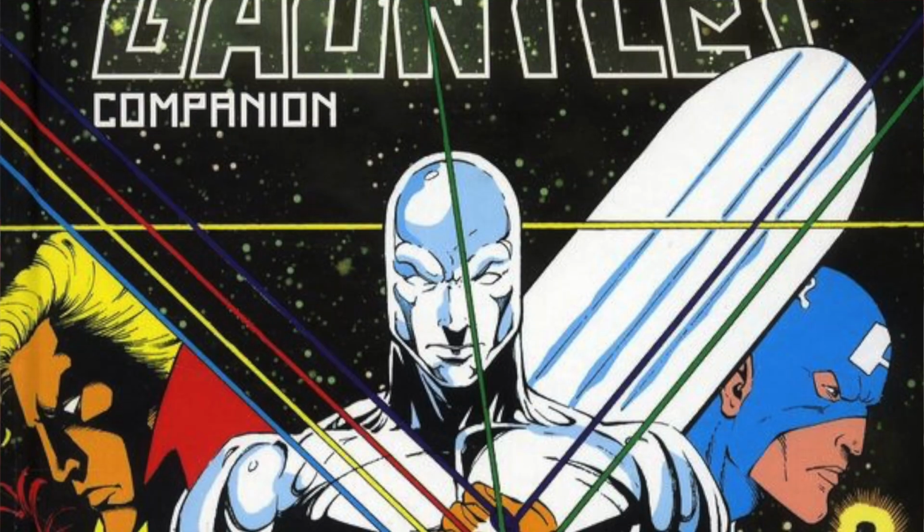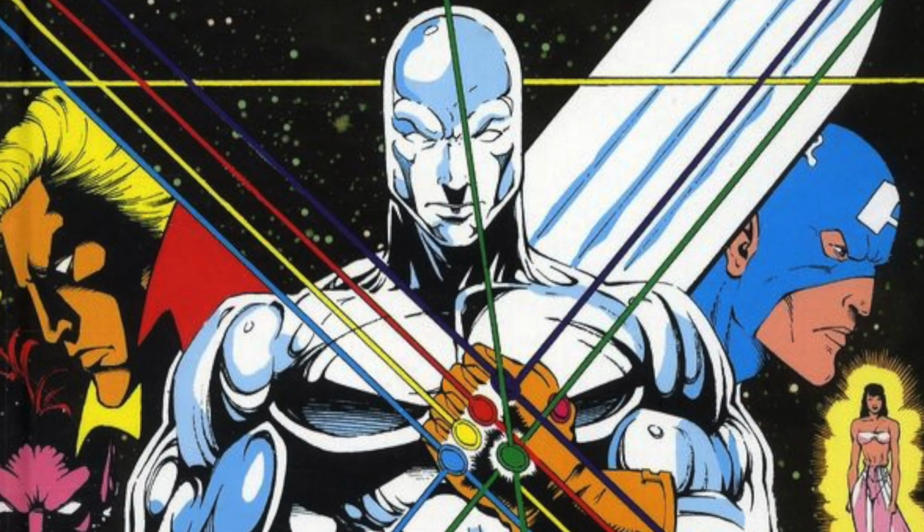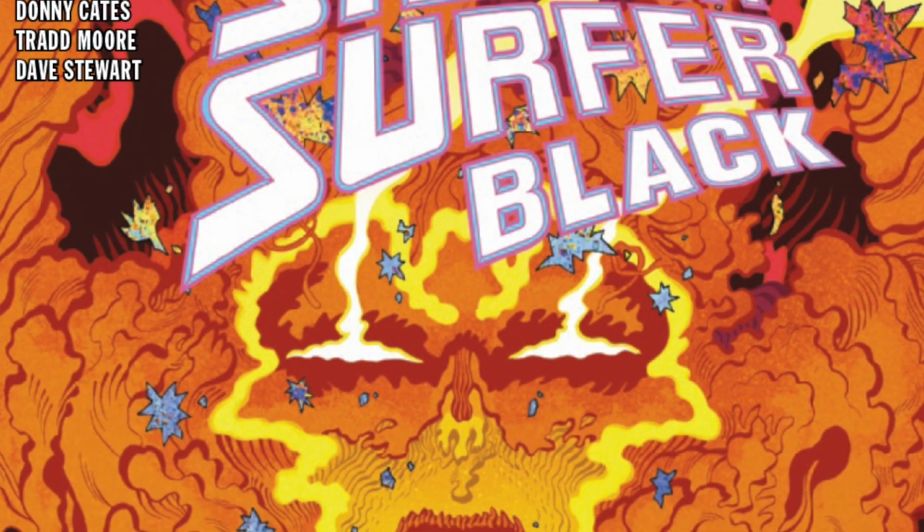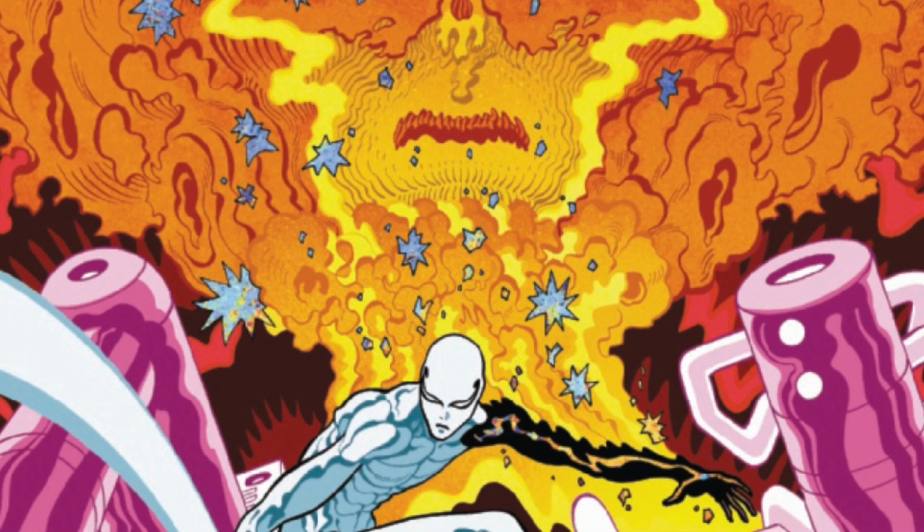The artwork line by Kirby is so strong, but the story is what gets me. The character of Norrin Radd has such a powerful journey, and it really makes you appreciate that character. And once you're in that world, I would highly recommend taking a glance at that Infinity Gauntlet storyline that I mentioned earlier, and of course the Silver Surfer Black, which I do think is a great modern Silver Surfer story.